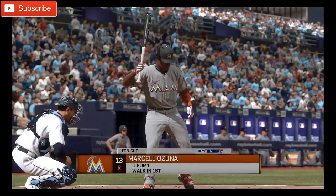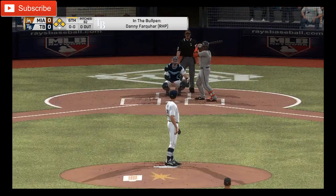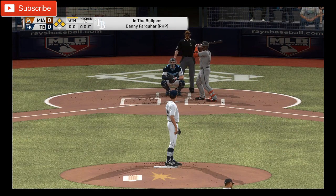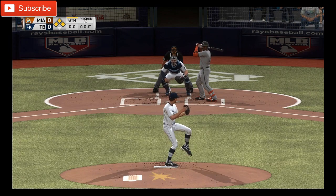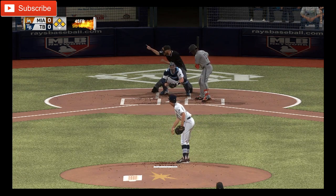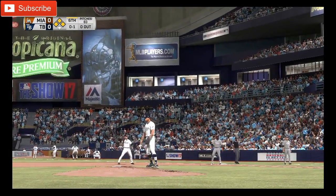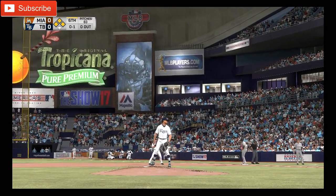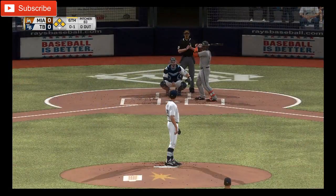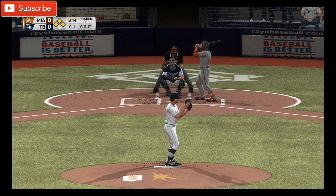Here's Marcell Ozuna. He's 0 for 1 thus far. Some action out in the bullpen. Couple of right-handers starting to loosen up. In there at the letters 0-1. Now, I tell you what, if I had a timeout and I went out there to talk to him, I'd say, look, we just got to minimize the damage. Bases loaded, no outs. We don't want them to blow the inning totally open. Both teams with just 2 hits apiece thus far.